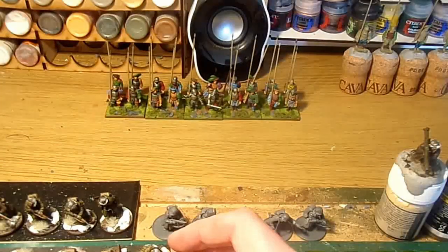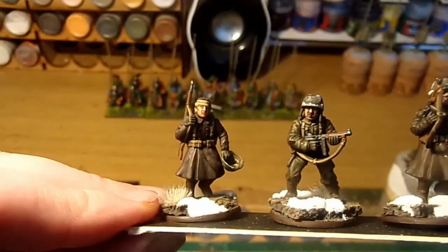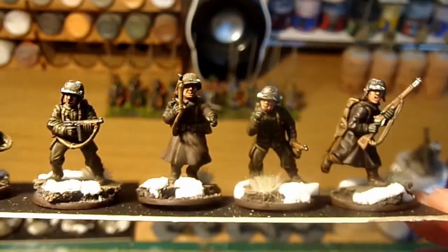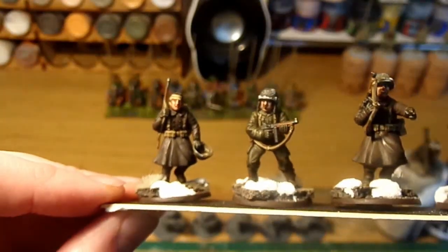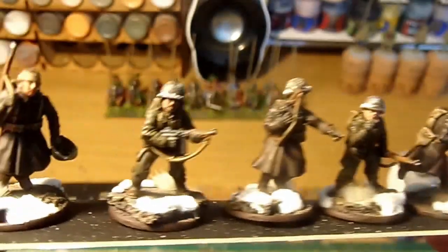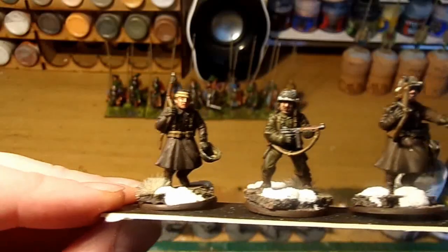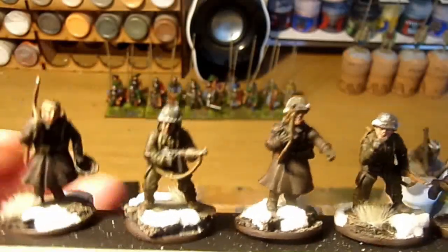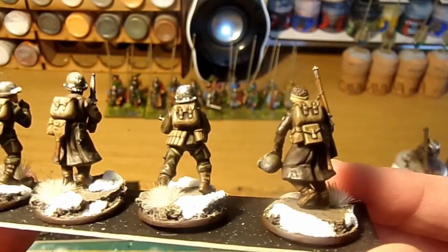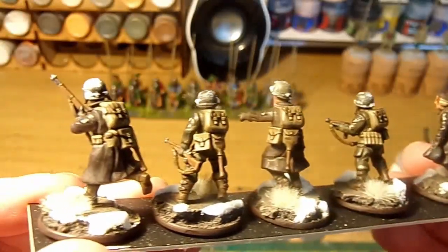So let's just hope the focus works in this camera, because I've been having some problems with it. So here we go. These are the first 5. As you can see, I'm using a combination of 3 different kits with these. I'm using the standard US Airborne kit, the US Infantry kit, but also for the greatcoats, as you can see there, I'm using the Winter German kit. Now a bit of artistic license is required with these guys because they've still got German equipment on. So the ammo pouches and the webbing are still the old ones, but I think from 3 feet away no one's going to really care.